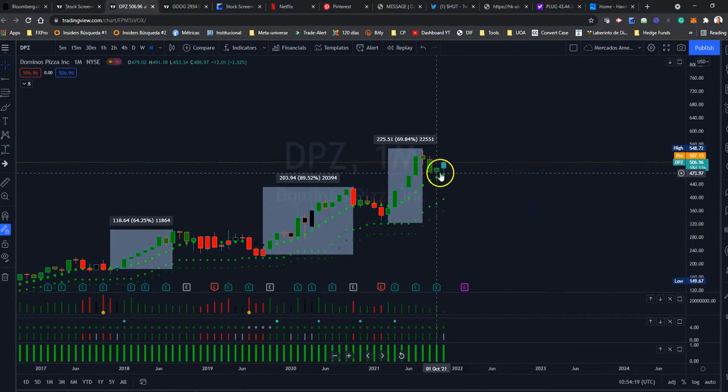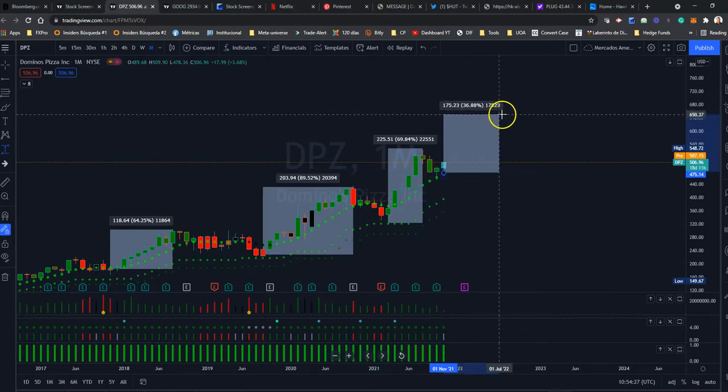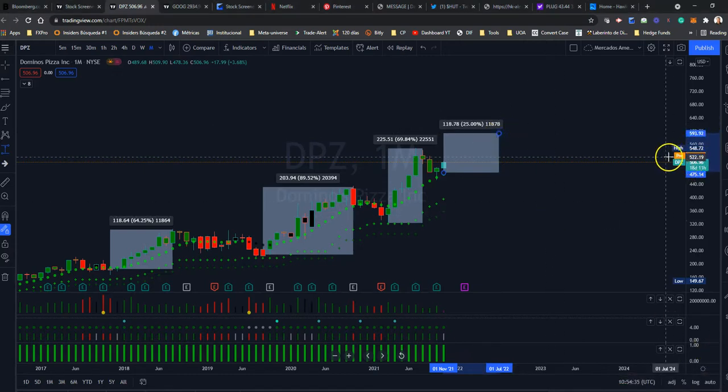We already have two months of liquidity. They grabbed liquidity in this area. Now we have a full continuation. So if that's the case, another 118 points. That will take us all the way, I would say, to 593. Right now we're at 505. So that gives us another 25%. That's conservative. This is a conservative view on the stock.